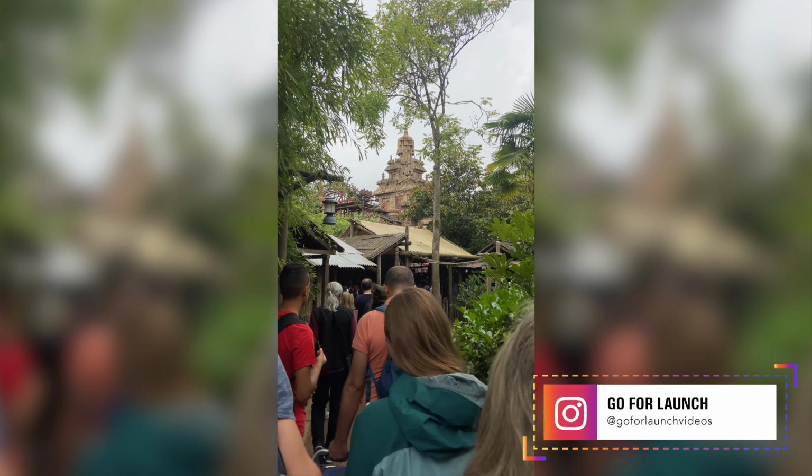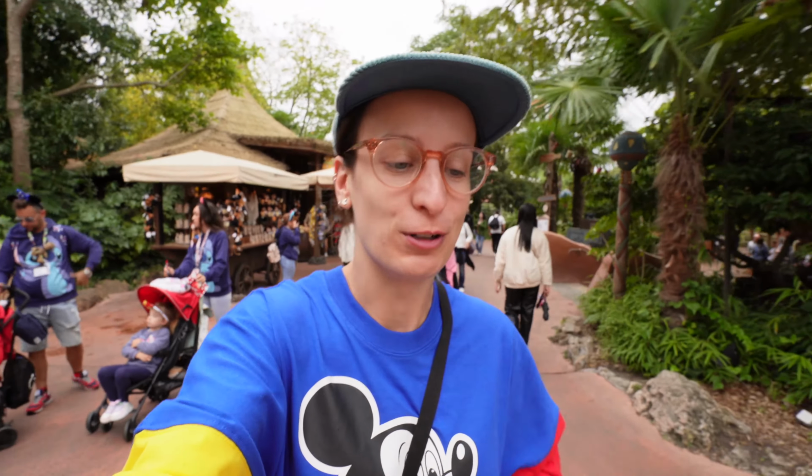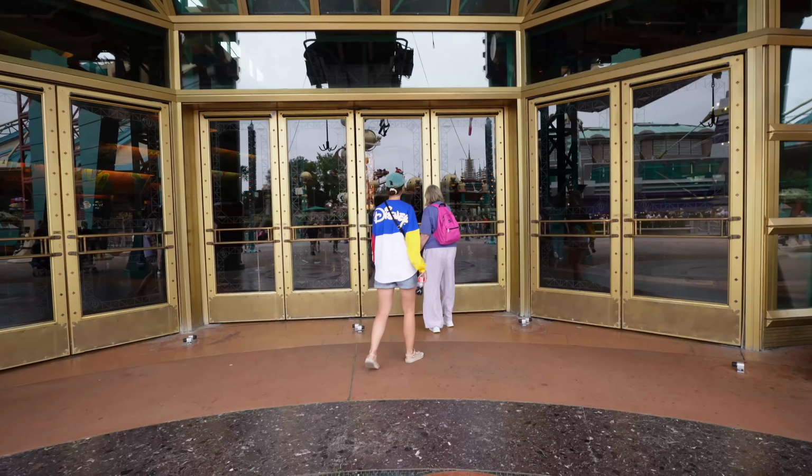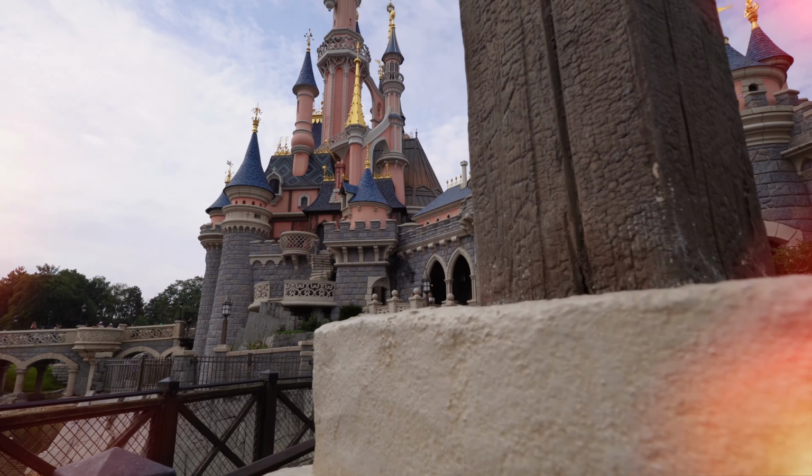Okay, we finished up Indiana Jones. It was pretty good actually. I'd heard it was very, very rough, but found it way less rough than Hyperspace Mountain. I think it's because when you can see when the turns and drops are going to come, you can brace yourself a bit better. It's pretty cool. There's very minimal theming once you're on the ride. It's just kind of an outdoor roller coaster, but a lot of fun, a nice little thrill ride here in Disneyland. We have now come into Videopolis for some quick service food, just to refuel so we can go on more rides.